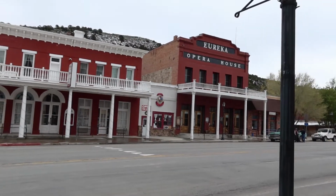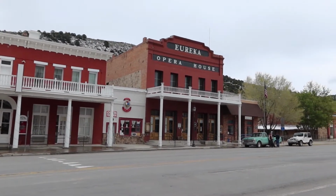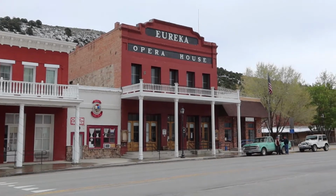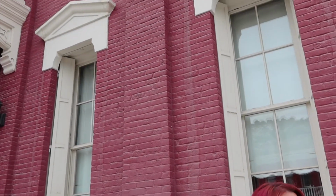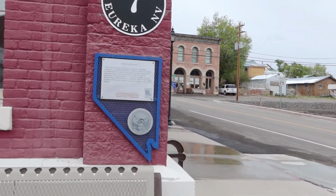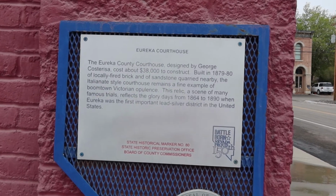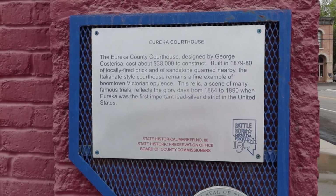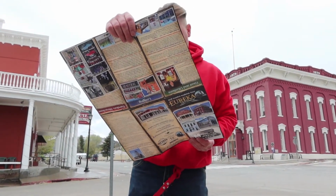Here's a better shot of the Opera House from across the street. And we're right here on the courthouse. It's kind of a cool, old-looking courthouse. And we'll let it talk about itself. Built between 1879 and 1880. It's $36,000. This little railroad car is number 36 on our map here.